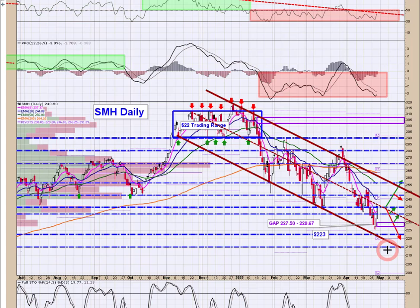So the macro backdrop is bearish, but we've got to live in the real world versus the theoretical macro world, and we've got to trade price. But my bias is lower, and I think as far as your positioning and thought process should be, yes, I'll trade a short-term bear market rally because they can be sharp and they can be significant.